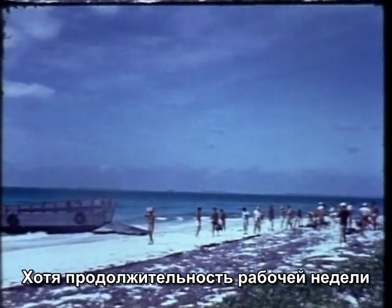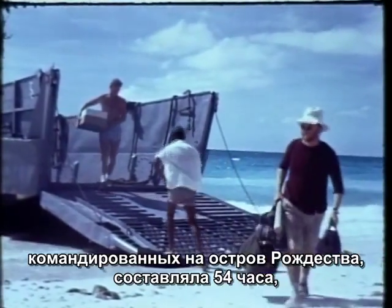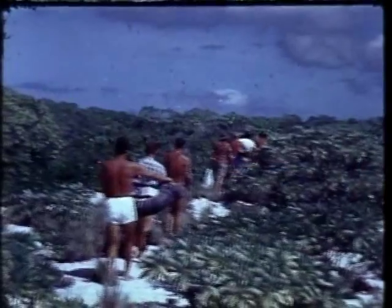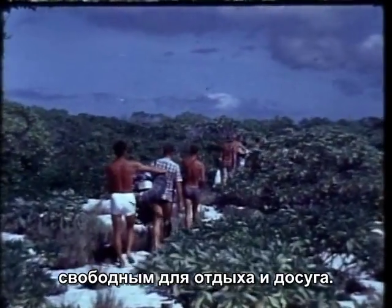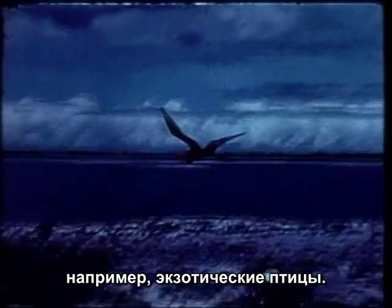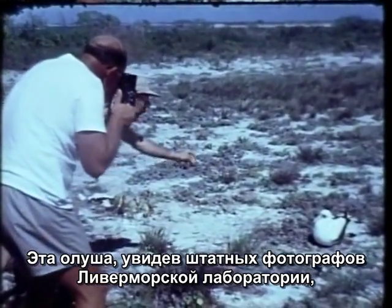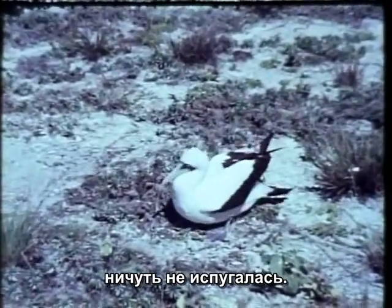During the Dominic series at Christmas Island, field personnel from the Livermore Laboratory maintained a 54-hour work week. However, Sundays were always reserved for recreation and relaxation. Especially popular were beach parties held at different sites on the island. Many aspects of the tropical environment were fascinating, such as the bird life. This particular gannet bird exhibited no fear of Livermore official photographers.